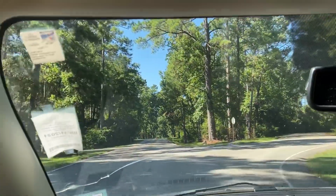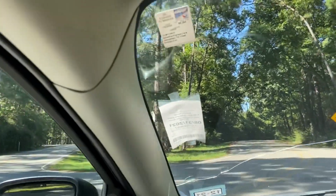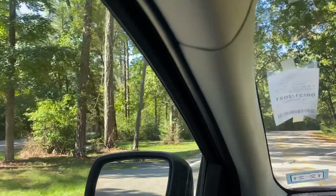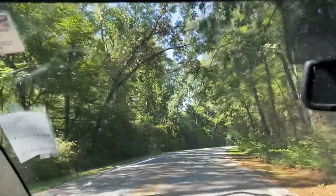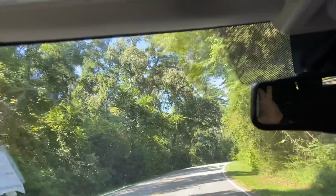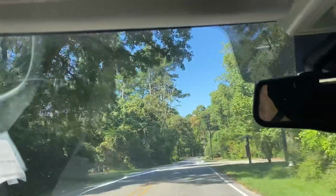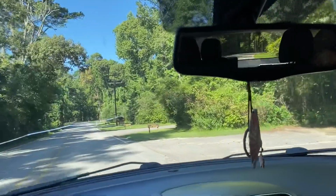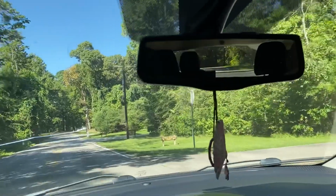Okay, let's head over here. Fishing pier, shelters, Park store. Prairie Branch. They've got a designated swimming area that has a net around it, I guess, to keep the bigger critters and alligators out of the swimming area. Parking for a trail. Yep. And another dump station.